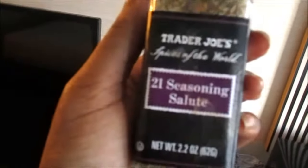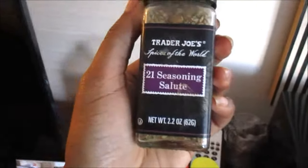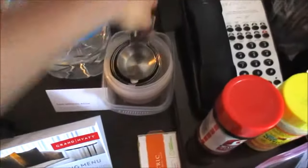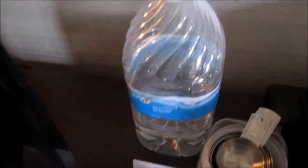Also brought some Trader Joe's 21 Seasoning Salute. This is really good on a variety of stuff. And I brought other little odd things I wasn't sure if I'd need, like measuring cups and a few cases of Tupperware, in case I needed to heat up something in the microwave and also put it away. Some plastic utensils that I could recycle after. I don't really like tap water most places, so I just got a big thing of water at the 7-Eleven across the street.